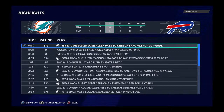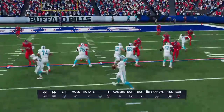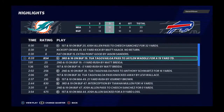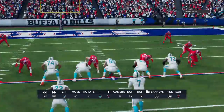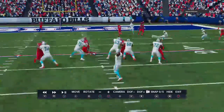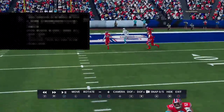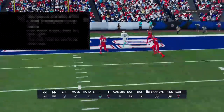So for Miami, it was a great all-around performance as they come out of this one with the victory. And they'll return home next week to take on the Cincinnati Bengals. Meanwhile, for Buffalo, they'll drop to 0-2. And they'll look to get back in the winning column next week as they head to Foxborough to face off against the New England Patriots.